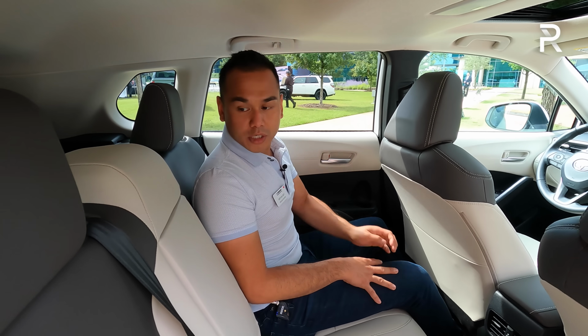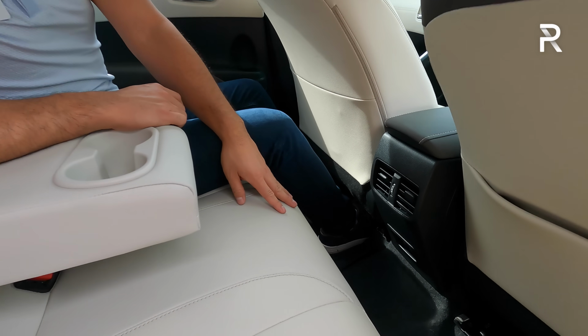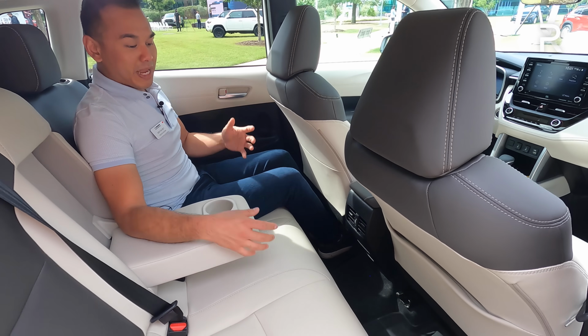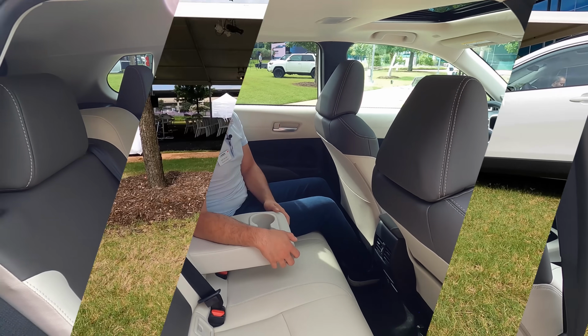The materials here are hard touch plastic. There is at least an armrest here that folds down. You have rear seat air vents, 2 USB ports back there. One's a USB-A, one is a USB-C. You have one map pocket over here, but in terms of the backseat space, it's fine, but just know that some competitors are going to offer way more legroom versus this vehicle.